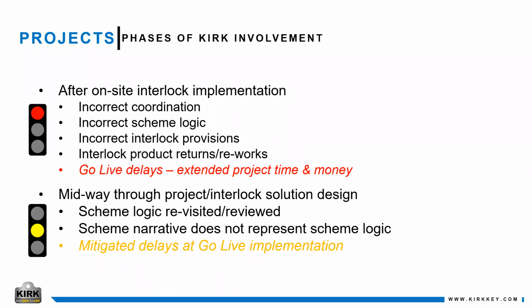The second example is one that we worked on with an engineering firm. At the time, KIRK was presented with a scheme and a narrative, and as we worked through the scheme with the engineering firm, it was identified that some of the logic didn't go along with the narrative that was created. So time was spent with KIRK to revisit that scheme and the narrative and what goals this particular project called for. So we were able to work with that engineering firm and basically redesign the scheme and then rewrite the narrative to make sure it matched the scheme accurately.